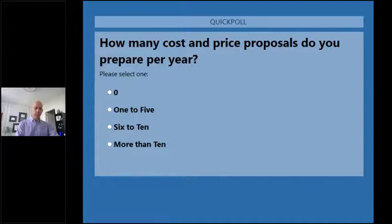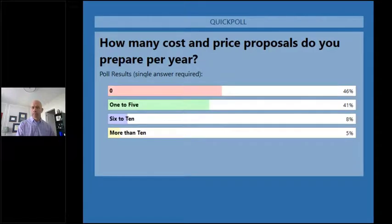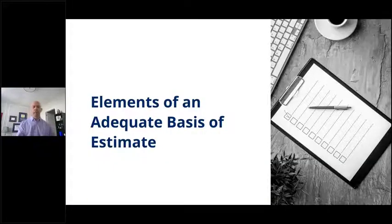All right, and it looks like the most common answer is 1 to 5. We have a handful of folks who are in the 6 to 10, or more than 10% as well. So definitely many of you, well over half of you, are already preparing cost and price proposals. And I'm not surprised that it's a small number. That's about average, I would say, is that people really only prepare a few of these a year, which is why it's always good to go through some training like this and learn some best practices.